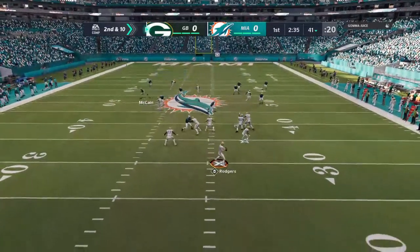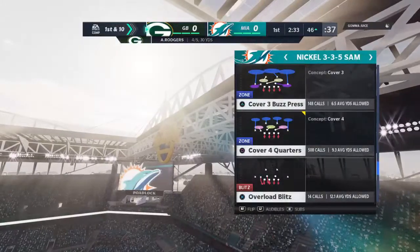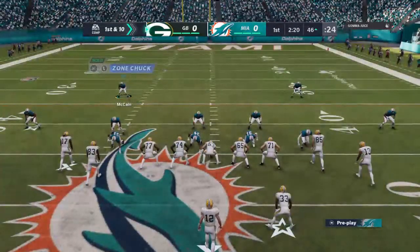And again, it's Rodgers. This one to the right, caught by Valdez-Scantling. And he'll take this to the other side of midfield before going out of bounds. Back-to-back receptions for him, and it's another first down.